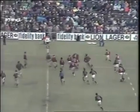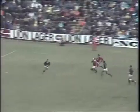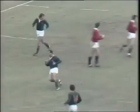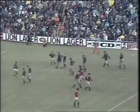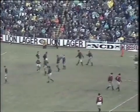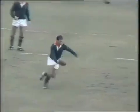And Woodward going through the middle very well. Andy Irvine in support. And Casey Pienaar, there's the positional play. And it was Casey Pienaar who called for a mark, given it by the referee. Great positional play again by Casey Pienaar, who's really been one of the stars in this Springbok side.